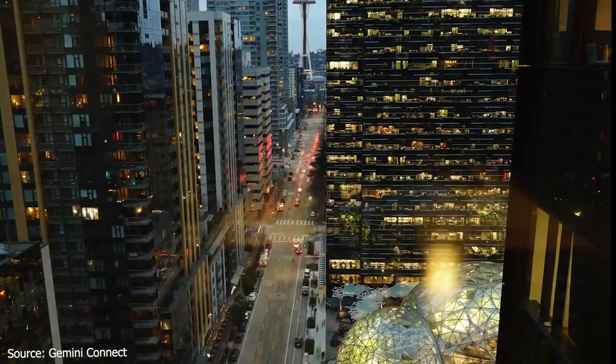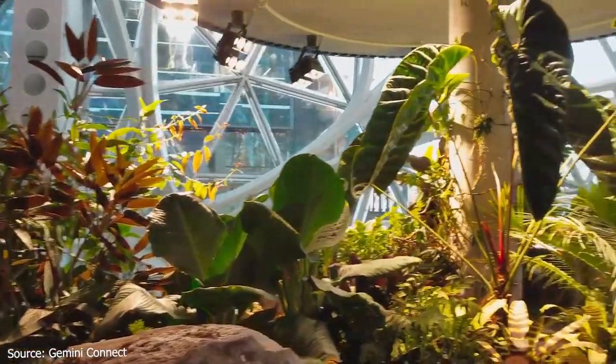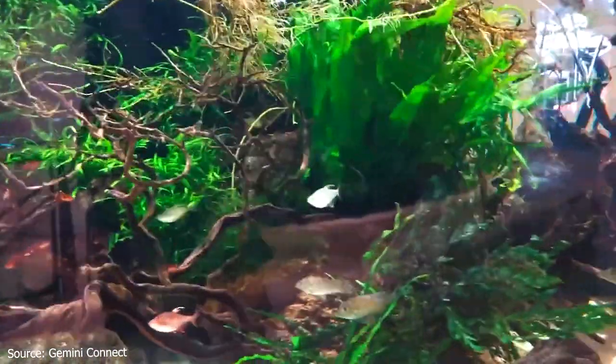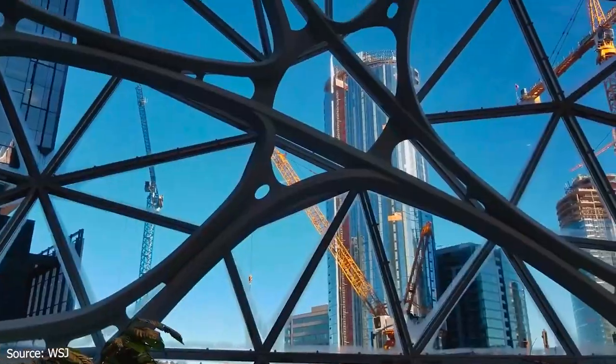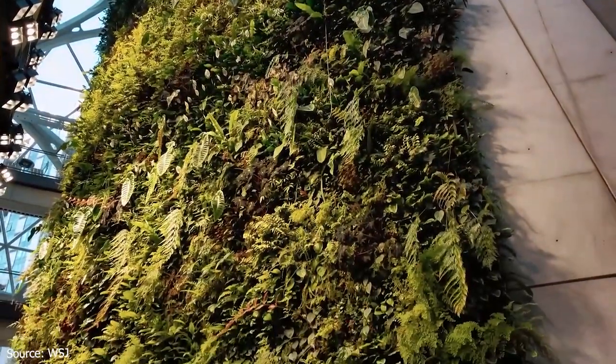In addition to the three unique sections, scattered around are wall pocket ecosystems, a small river and waterfall, and tanks that contain plants and fish. There truly is so much going on in these spheres that make them extraordinary. And that's everything on Bezos' majestic jungle oasis.